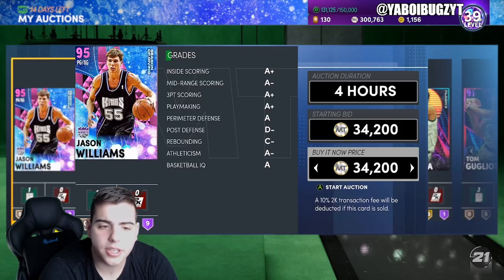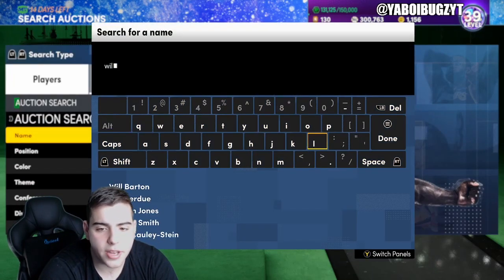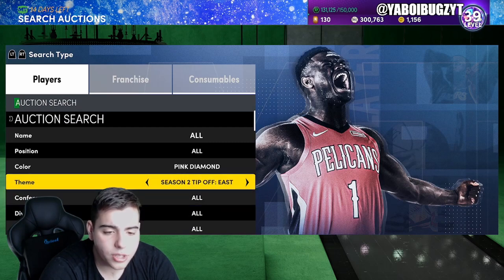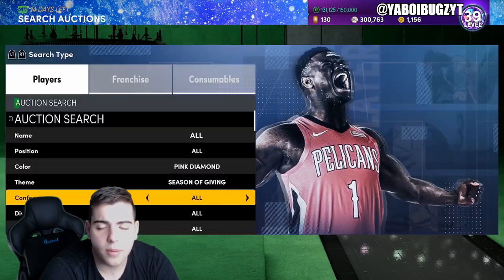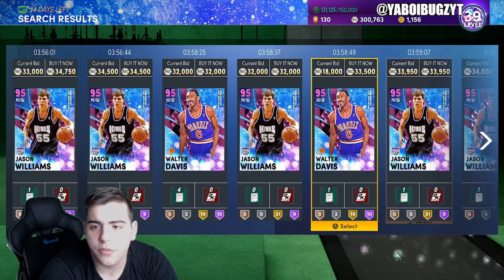Not sure, but they did this to kill the set because if you think about it, first off, I feel bad for the people that invested in these cards because that sucks. But if you didn't invest, you're pretty lit right now. You could probably snipe those cards out very, very fast. Look at this, man. Walter Davis, Jason Williams, they're going for the low. This is a very good snipe filter.